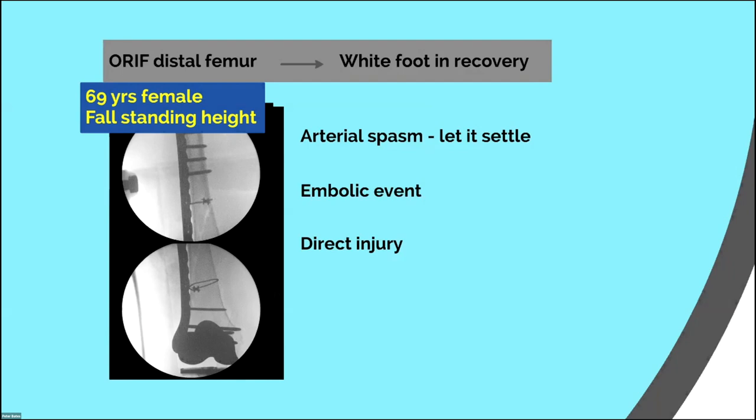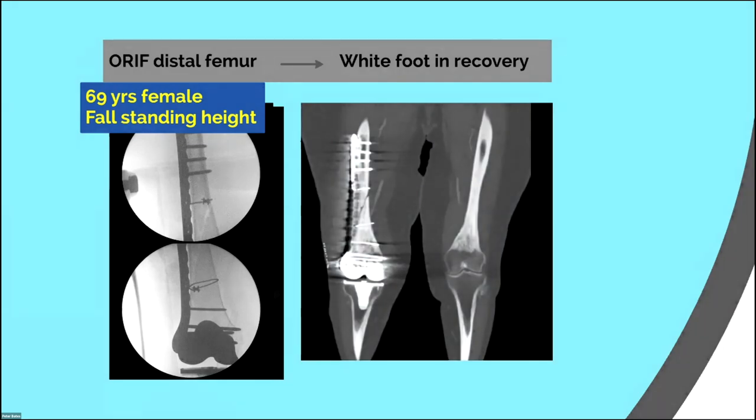And so at this point, what should happen is an early referral to vascular. But what actually ensued was lots of people getting out Dopplers, people doing ABPIs. And I want to show you something. This is the angiogram that was eventually done.